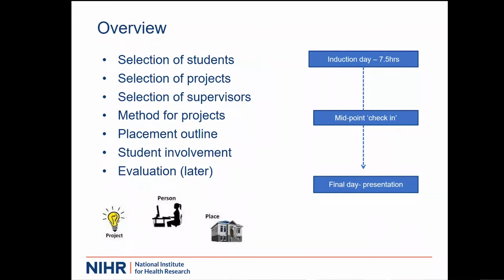We just put a minimum requirement of how many hours per week to review the project plan, assist with identification of any relevant literature, data, and assist with interpretation. But actually, we found our colleagues to be extremely supportive of it. We've had two consultants, we've had a physio, had a pharmacist, and they've all provided really positive feedback of working with the nursing students.